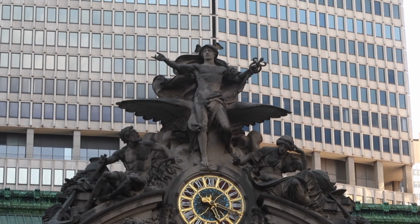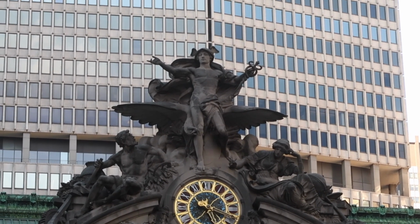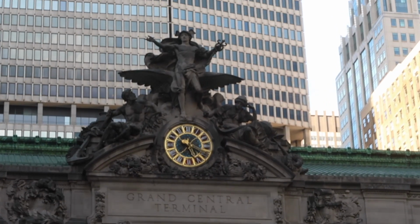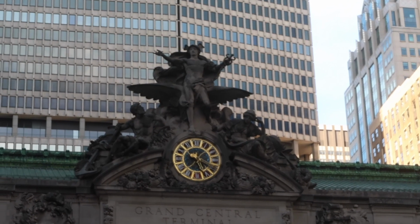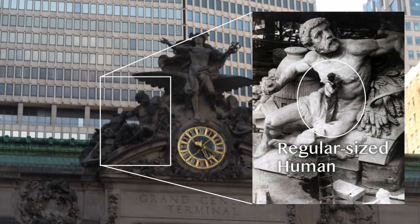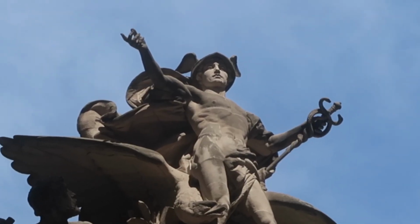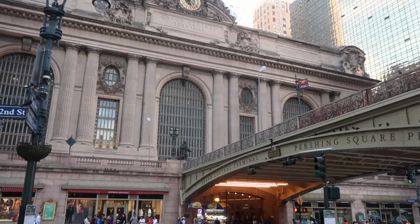It looks a lot smaller than it is, but that clock is 13 feet wide, and so his arm is probably 12 or 13 feet wide. So if you were gonna lay down on that, a full-grown human would only be like the size of his forearm. That's crazy. And in case you're curious, that's Hercules on the left, Mercury up top, and then Minerva on the right. Hercules, of course, is about strength, Mercury is about speed and commerce, and then Minerva is wisdom. All good symbols for the railway here. Also, if you look over here in Mercury's hand, that's his staff. You'll see it in other places around the terminal too. There's Cornelius down here too.